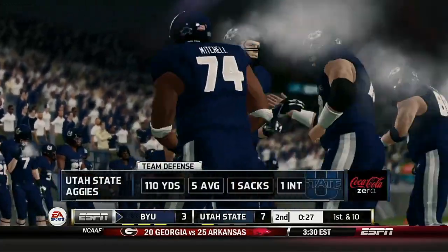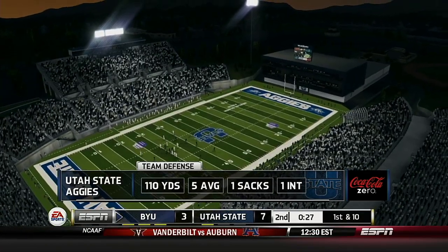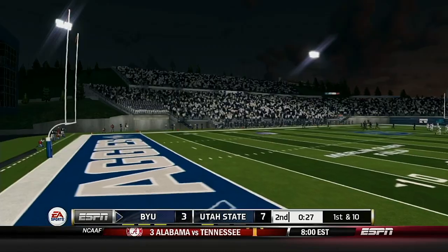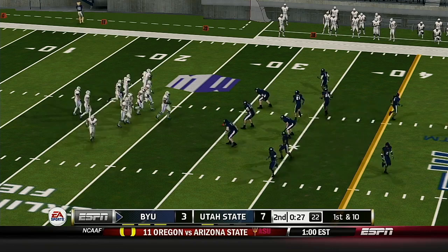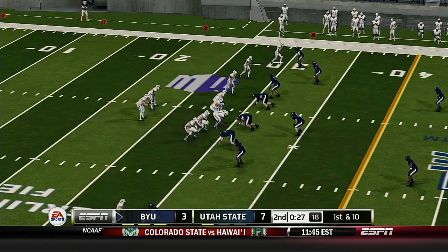I think this defense has played well enough to be able to win this game, obviously. But at some point, you'd love to see their own offense feed off of some of the confidence that their defense is playing with. Because up to this point, the defense is keeping them in the game. The offense isn't quite doing enough to be able to build on that lead.